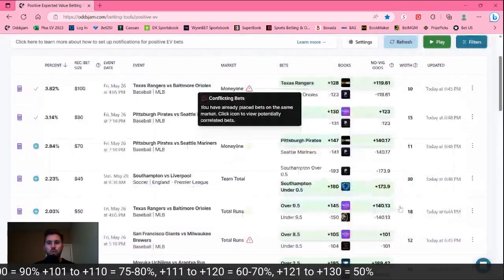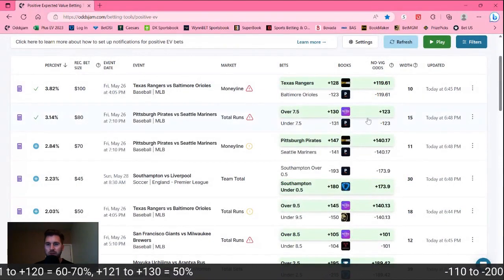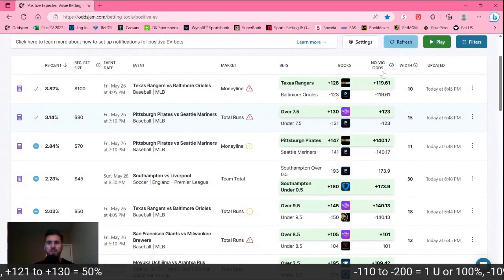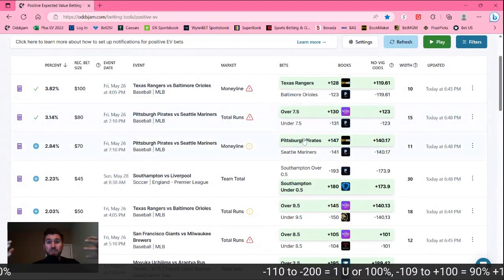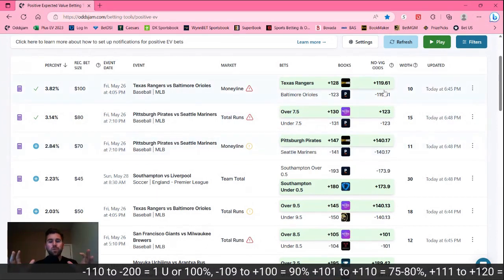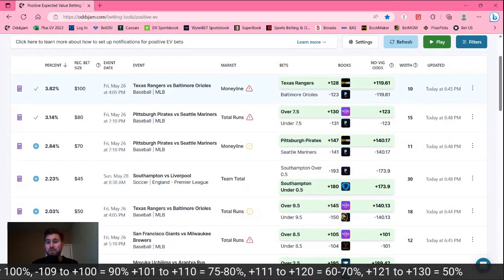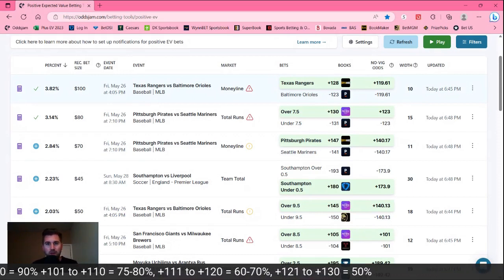Okay. So when I'm going through the tool, I don't change the filters or anything. I leave them as is, but I go through and I check this out. So this is my betting strategy. This is why I do it. The first thing I do is I already limit myself to a certain criteria. And the name of the game is volume and positive expected value betting, but that doesn't mean you have to make every single play on this.